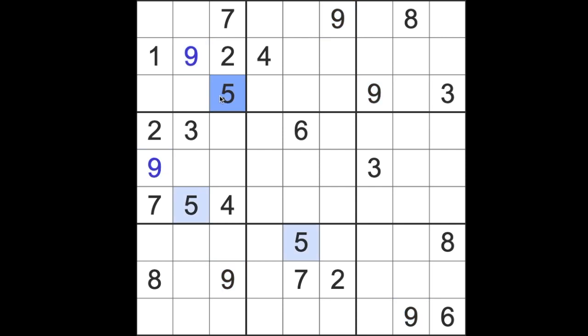We have 5 blocking down here, 5 blocking down here, and a 5 blocking across there, and that gives me a 5 to place in this square here.